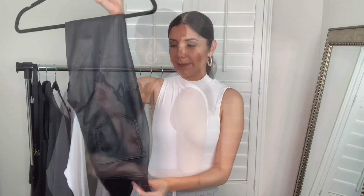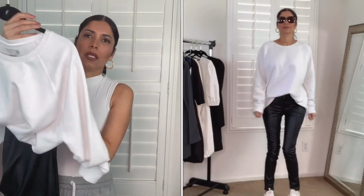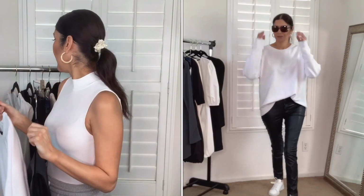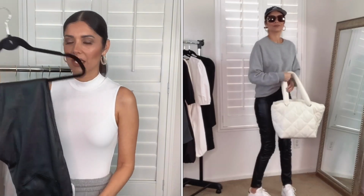For the days that I'm feeling more dressy, I wear my vegan leather leggings from H&M. I paired this with my white sweatshirt and my white sneakers. And of course I have paired this one with my gray sweatshirt.